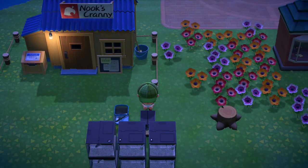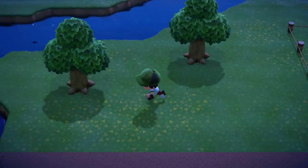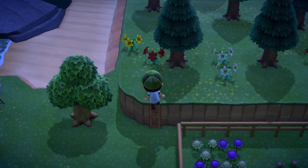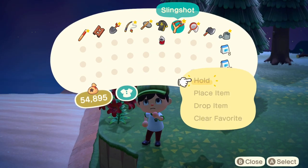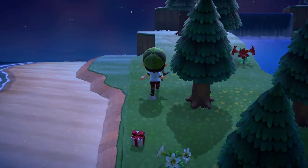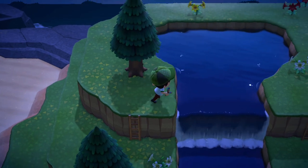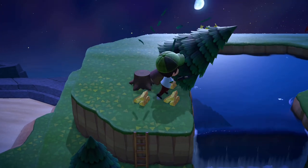Sure. It's a little messy. Alright. Is that another balloon? Yep. Wait for it. Talrak, okay. Well, since I need to cut down a tree, and this one's kind of in my way. Away you go.